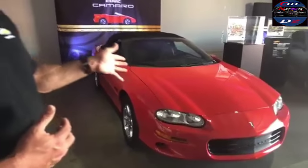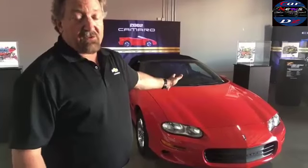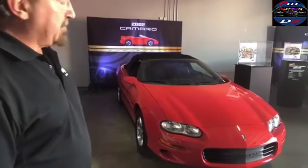This is a special car. This is actually the last car produced in Gen 4 in 2002. These were produced up in St. Therese in northern Canada, and the Camaro went out of production in 2002 after the 2000. Yeah, this is the last production car out of St. Therese. It's been in our GM Heritage Center, and many people thought the car would never come back.